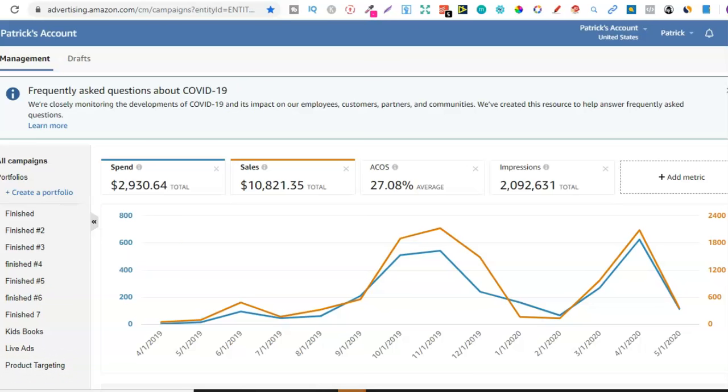See, the thing is with advertising, there is no set way to do it. There's loads of different strategies that you can take. It takes monitoring, it takes patience to actually find those winners and cut those losers. So I thought I would just share that if you're wondering why my ACOS has been increasing.